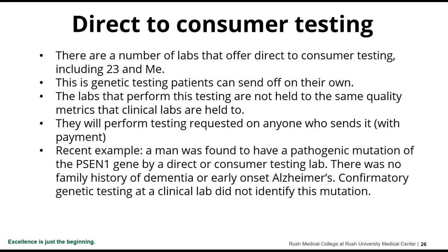But I just want to give you a recent example of something that happened. Somebody wanted all their genetic predispositions, so they sent it to 23andMe, and a man found out that he had a pathogenic mutation of PSEN1. There was no family history of dementia or early Alzheimer's. So he went to genetics and they sent confirmatory testing. He didn't have it. The problem is, with PSEN1, there's a 100% chance that you're going to develop dementia. People could actually kill themselves over this kind of testing.